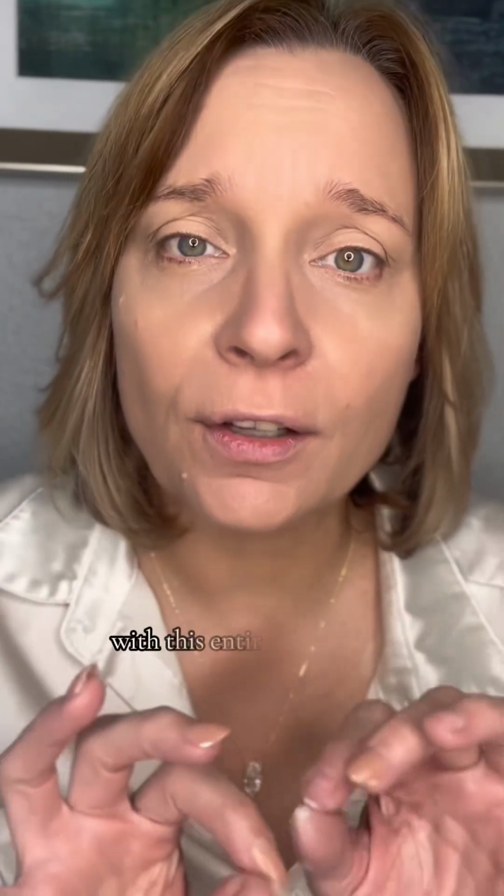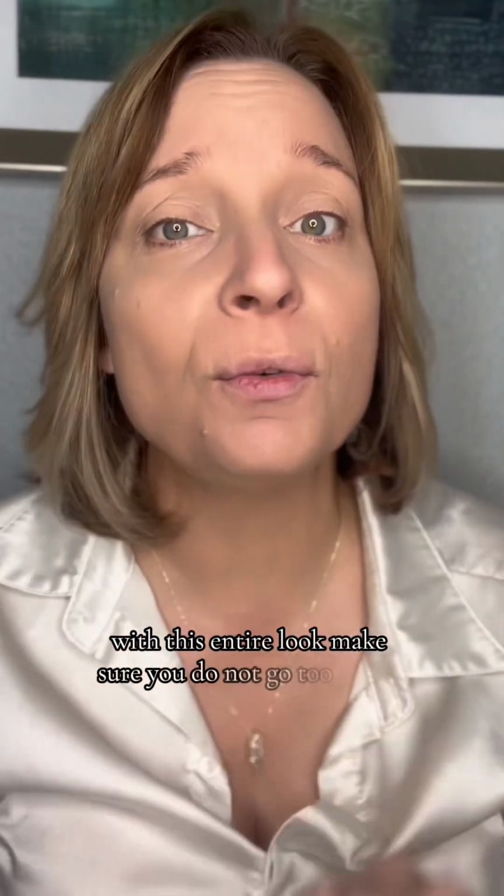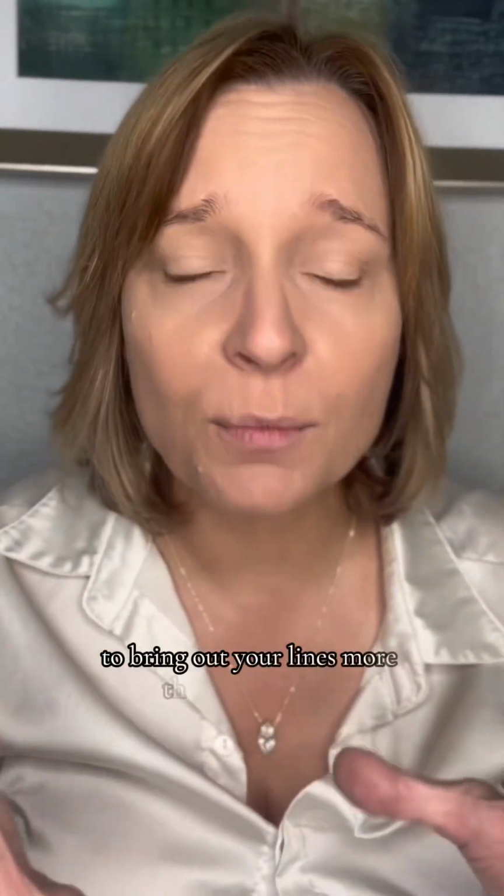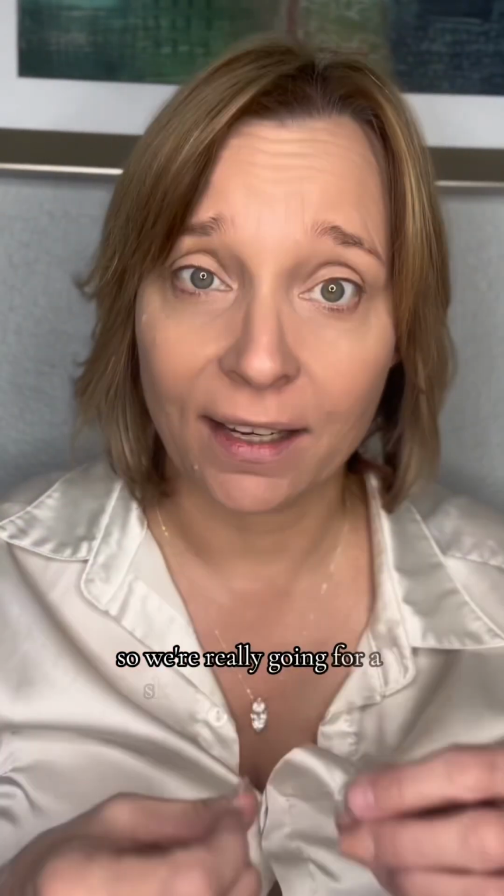With this entire look, make sure you do not go too glowy or too matte because both of those are going to emphasize texture and bring out your lines more than you want to. So we're really going for a skin-like finish.